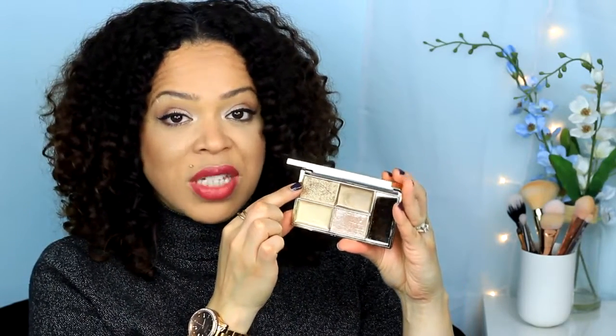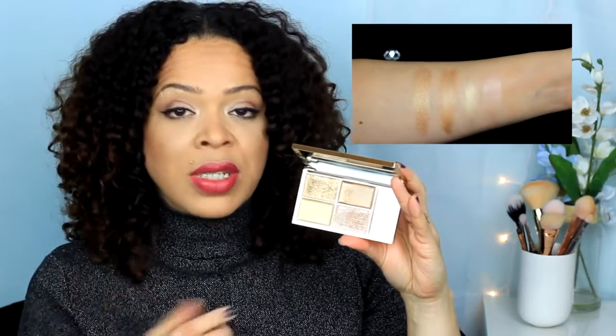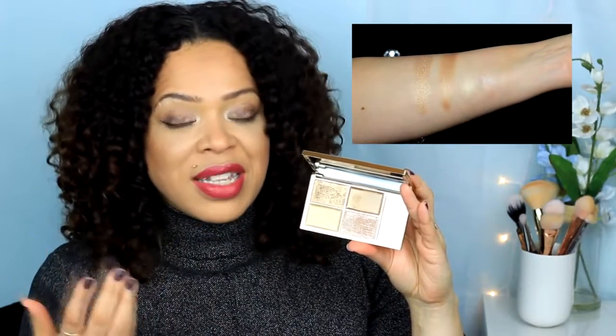Now the shades that you have in this palette, I'm going to go one by one telling you the names. The first one is called Sphinx, and Sphinx is a powder shimmery finish. It's a bronze with gold in it. It's very beautiful, and I feel like it complements medium to deeper skin tones. If you are of a lighter skin tone, I still think you can wear it, but you can also use it as an eyeshadow. It doesn't necessarily need to be a highlighter.